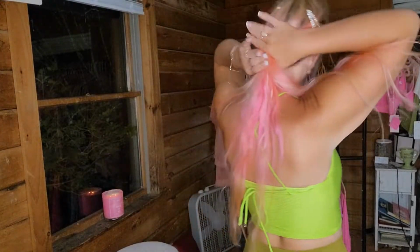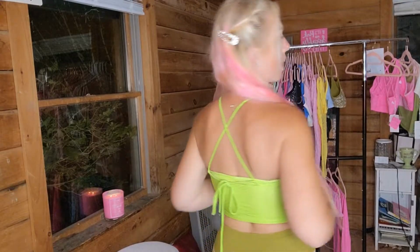And I thought only pink made me happy. But this is what it looks like from the back. So you can crisscross it in the back or you can crisscross it in the front. Why is my camera shaking? So I got this in a small. It is very interesting.